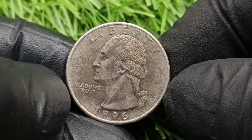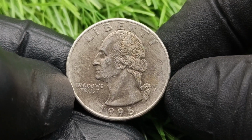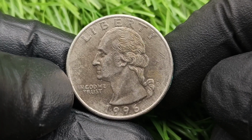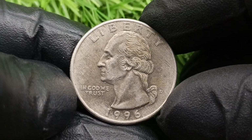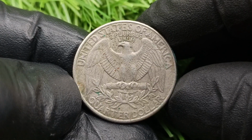These differences play an important role in collector demand because the finest surviving examples become increasingly difficult to replace. For many numismatists, owning a beautifully preserved 1996 D quarter is not simply about value. It is about preserving a perfect example of American coinage exactly as it appeared when first released.